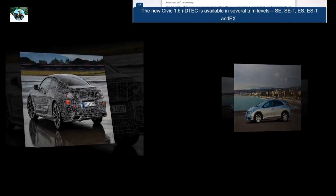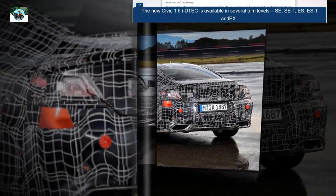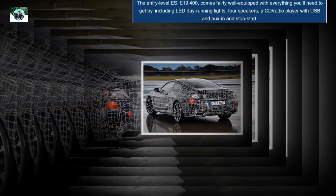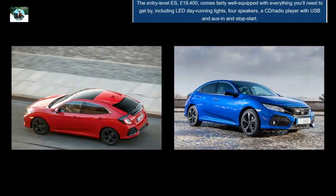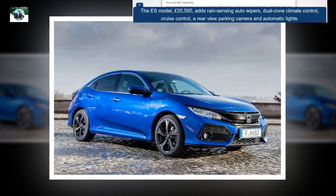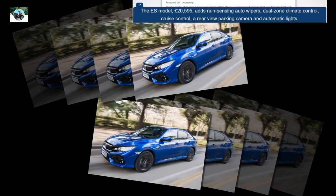Equipment and value. The new Civic 1.6 high-tech is available in several trim levels: S, ES, T and EX. The entry level is £19,400, and comes fairly well equipped with everything you'll need to get by, including LED daytime running lights, 4 speakers, a CD/radio player with USB and AUX in, and stop-start. The ES model, £20,595, adds rain-sensing auto wipers, dual-zone climate control, cruise control, a rear-view parking camera and automatic lights.